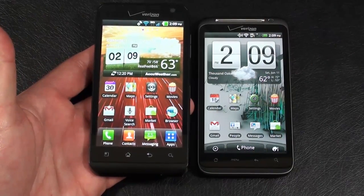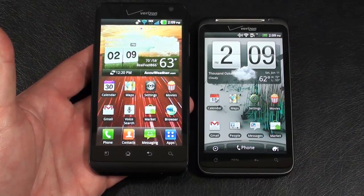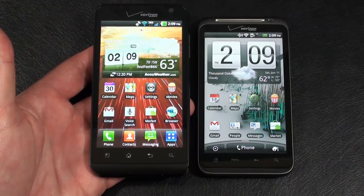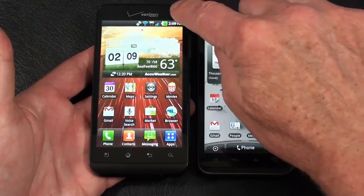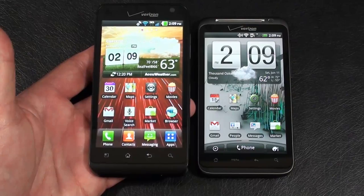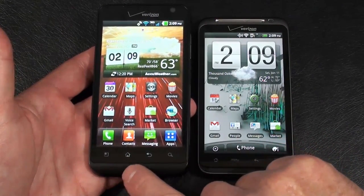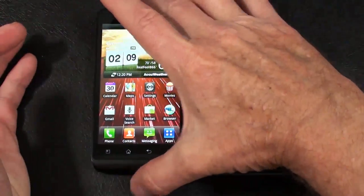LG Revolution weighs in at 172 grams. Offers a 4.3-inch TFT capacitive touch display showing 480 by 800 pixels. Upper right-hand corner, you've got a 1.3-megapixel front-facing camera for video calls. And below the display, you have four touch-sensitive keys: main menu key, home key, back key, and search key.